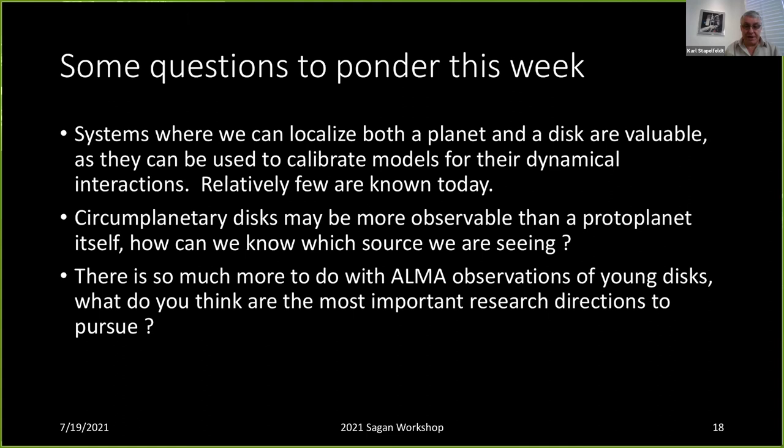And then another question I'm pondering, not just this week, but always, is that there's just so much more that ALMA could do for young disks. There's a recent paper that just came out by Nienke van der Marel and Joe Mulders, which discusses that more than 700 protoplanetary disks have already been measured with ALMA in the millimeter continuum. Do we keep going to measure more? Do we go back to the ones we've had to get even higher resolution data? You can get down to 20 milliarcsecond resolution with ALMA, and the few examples where that's been done are really interesting. And then, of course, there's so much chemistry to study in the disks, and which species and so forth.